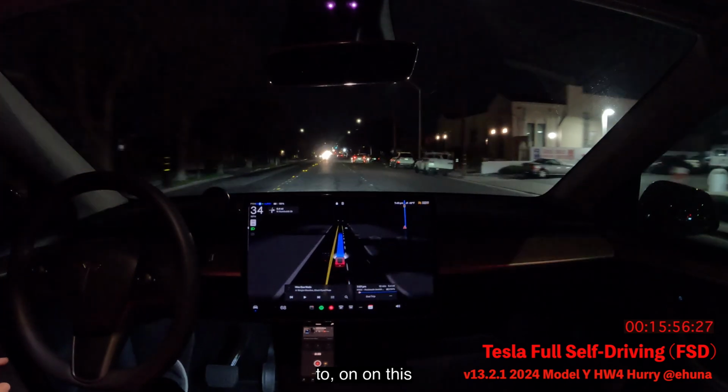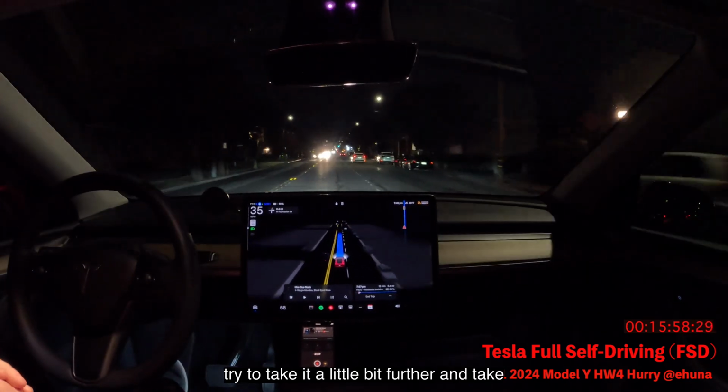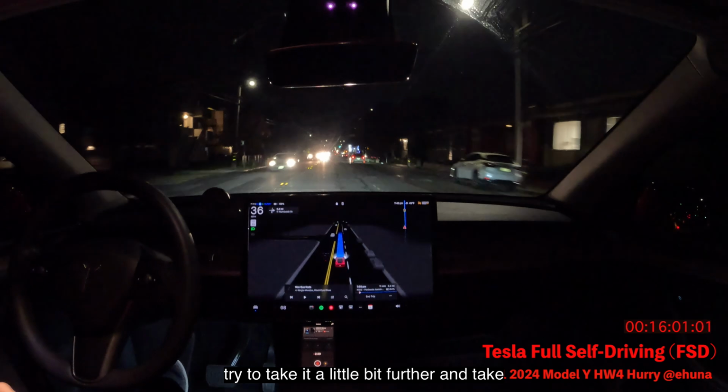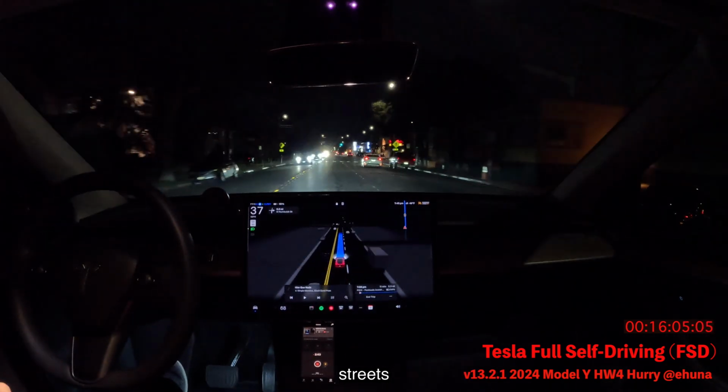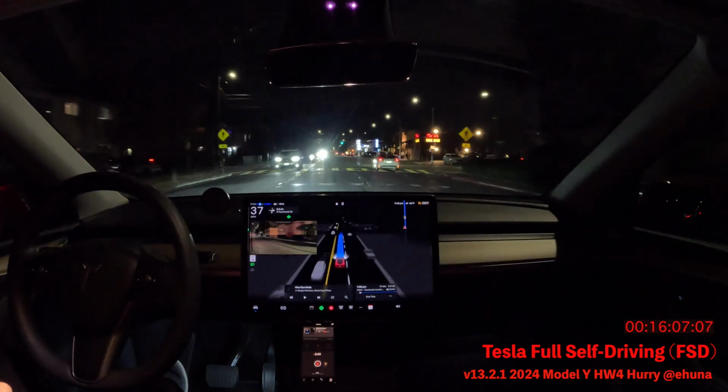So I wanted to, on this version, try to take it a little bit further and take it on the freeway, so we can get a mixture of both city streets and highway at night.